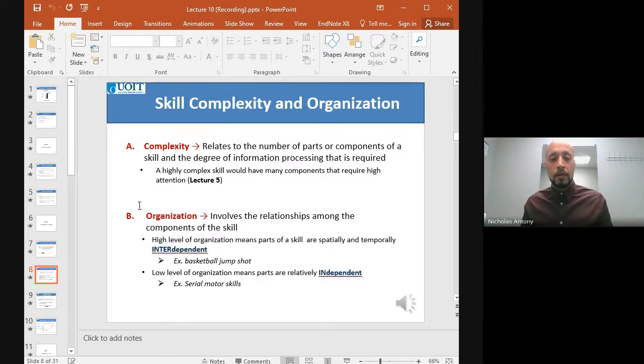If we think of my example of a jump shot, could you practice or separate the individual components of that skill easily? Probably not. If you're going to teach a jump shot, are you going to teach them jumping, holding a ball, raising their arm, throwing the ball? It seems like everything is interdependent on each other. So in a highly organized skill, all the components are interdependent. Does that make sense?